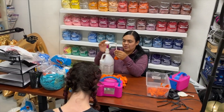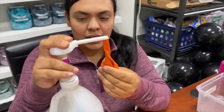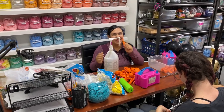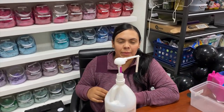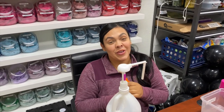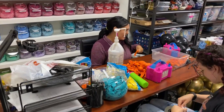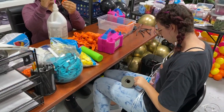So it just puts the Hi-Float inside? Yeah. How much do you pour? I don't know. I try to do very little because the last time that I did this, I added a little too much. And what happens? So probably half a pump. What happens if you add too much? It starts leaking. And when you add the helium, instead of floating, it goes down. Yep, because it's too heavy for the helium. Too heavy. And we're doing 100 or 140 strings.